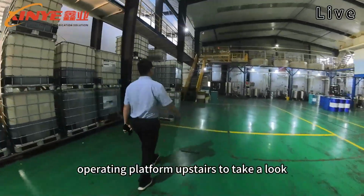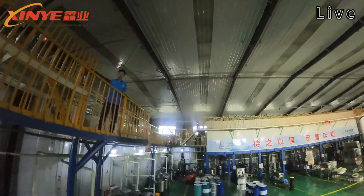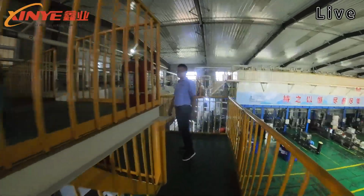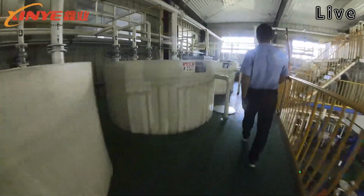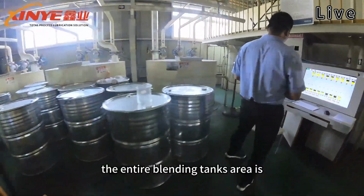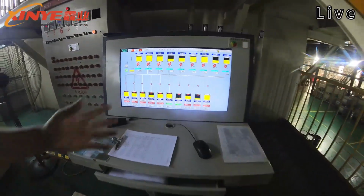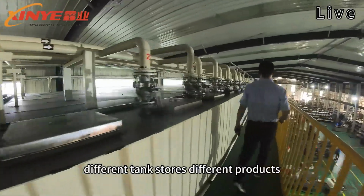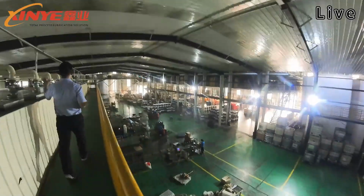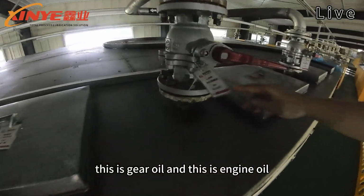Now let us go to the operating platform upstairs to take a look. The entire blending tanks area is controlled by this computer, which is very intelligent. What we see now are 30 finished oil tanks. Different tanks store different products. This is gear oil and this is engine oil.